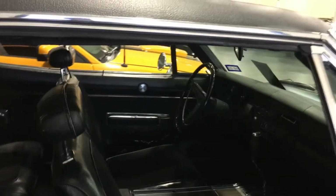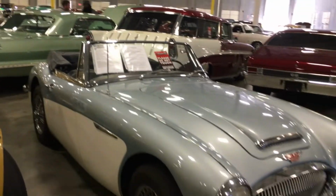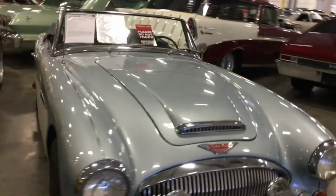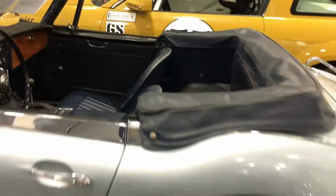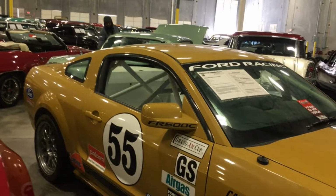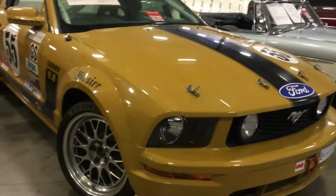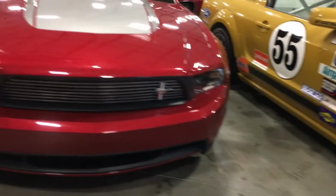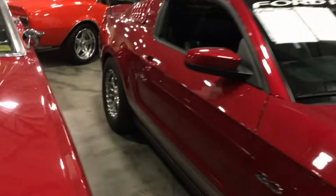'69? Yeah. Look at that thing. RT. Look at this Austin Healey. Wow. I mean, these cars are in pristine condition. Look how small that is. Wow. Straight up Ford race car. This Mustang's sick. Along with another, is this a Boss or just a regular Falcon now? Some meaties on the back.